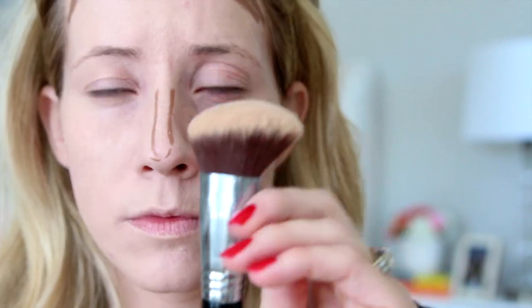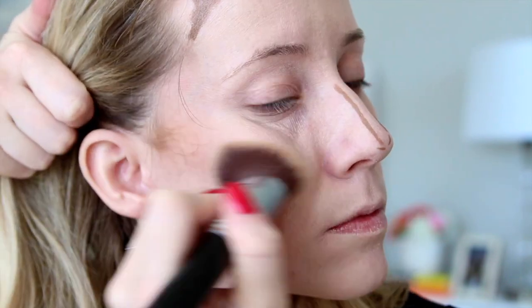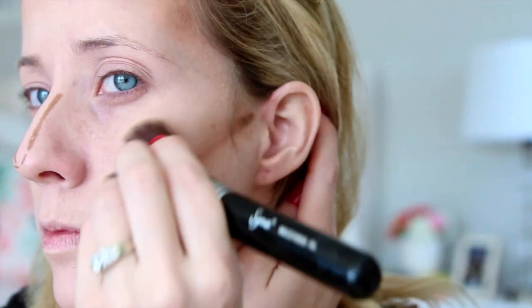To blend this all out, I'm using the angled kabuki brush from Sigma, and you really want to push all the product and color up towards your temples and your cheeks, and make sure that there's obviously no harsh line, and then blend all the product on your forehead into your hairline. I just love contouring. I feel like it adds subtle definition and enhances your facial structure. It can also really slim down your face and hide areas that you're a little bit self-conscious of.